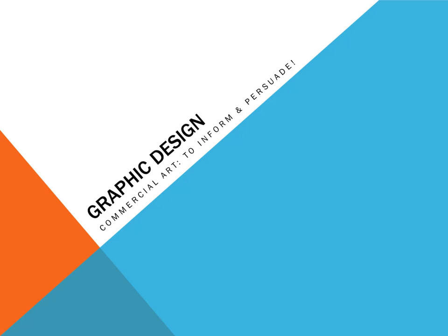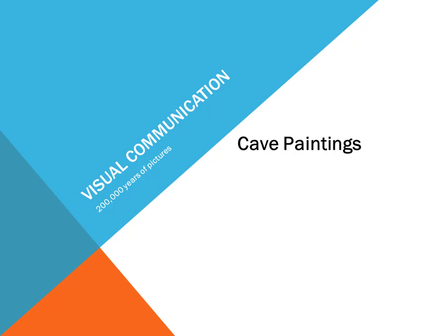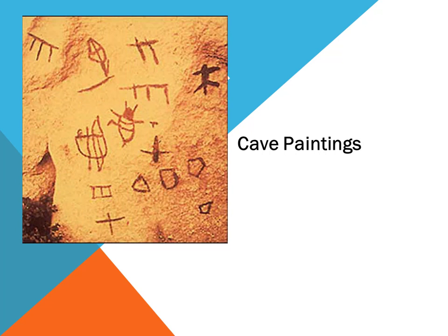Graphic design, commercial art, the intent to inform and persuade. In the beginning, we had signs and symbols. Marks made by humans can be dated back as far as 200,000 years ago in Africa. This first picture is from Lascaux in France. It dates back to about 15,000 to 10,000 before Common Era.